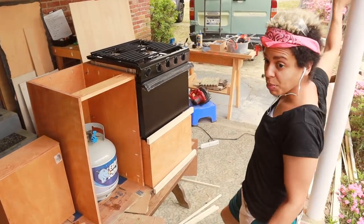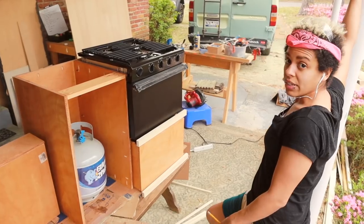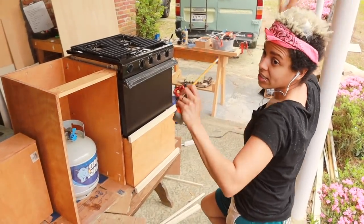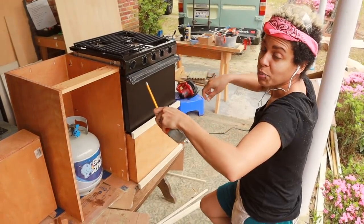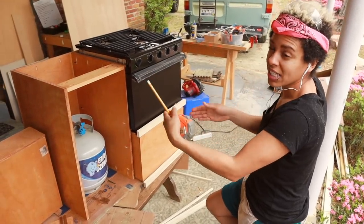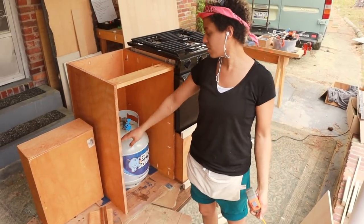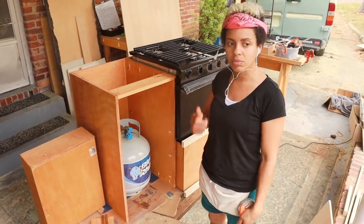I'm going to start on my propane box, trying to account for all the safety measures I can take. So we're going to build a box that is sealed and has closed lock latches, that the propane will fit really snug into. And then that box will slide into the cabinet. So it's going to have almost a double wall protection.